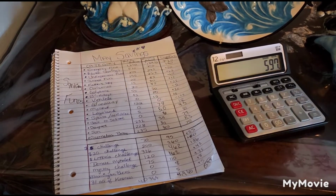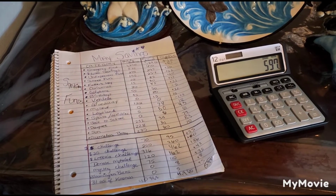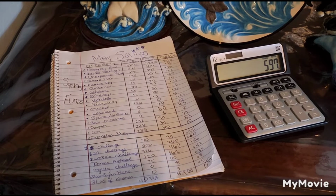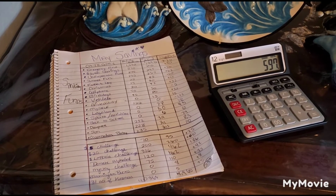So como decía, este mes fue la cantidad de 597. No fue tan alto como otras veces porque el ingreso estuvo más o menos, pero lo importante es ahorrar $1, $5, $20, lo que sea. Lo importante es ahorrar poco a poco y no desmotivarse. Hay que echarle ganas.